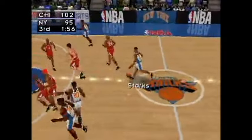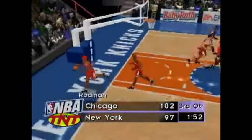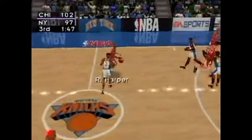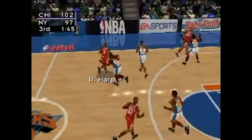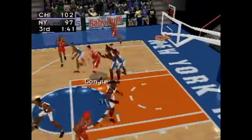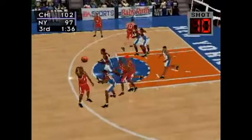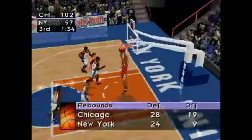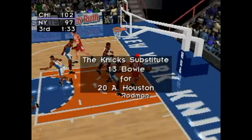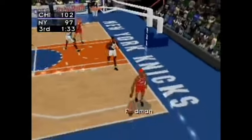Starks handles the pass. Johnson. Fires it. All net. The assist by Starks. Harper alone. To Harper. Pass to number 23. Takes the jumper. No. Starks picks up the defensive foul. Number 13 checks into the game. Klein in for the Bulls.